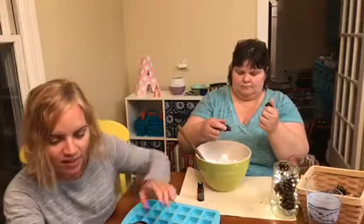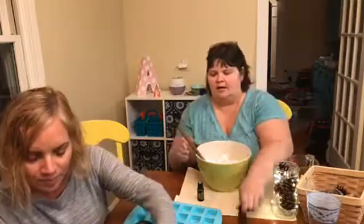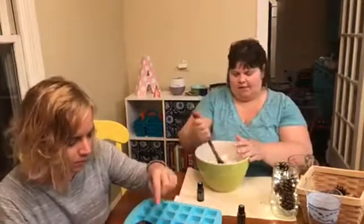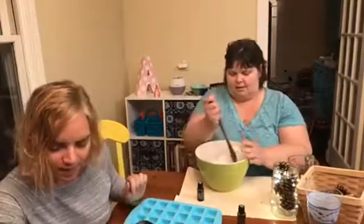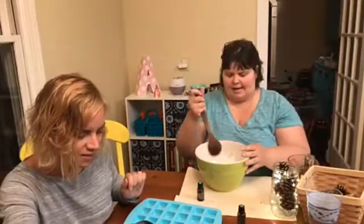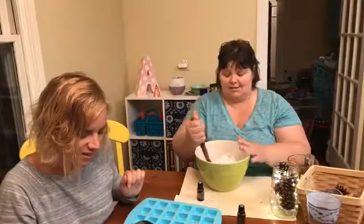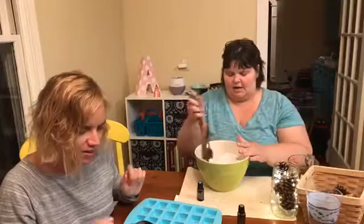Lavender, I do not know where I have lavender. So Jen's like me. I have oils in every room of my home. I've got them in my bag. I have them in my car. Sometimes we play what essential oils in Mom's bag. Because today I had clove and wild orange. I guess I was feeling very Thanksgiving-y.